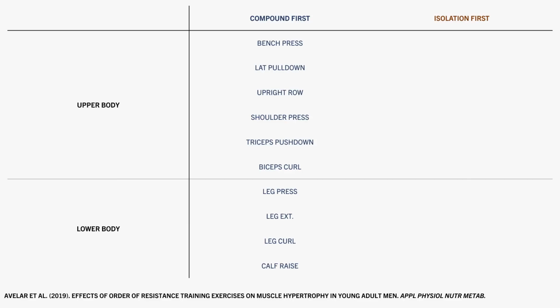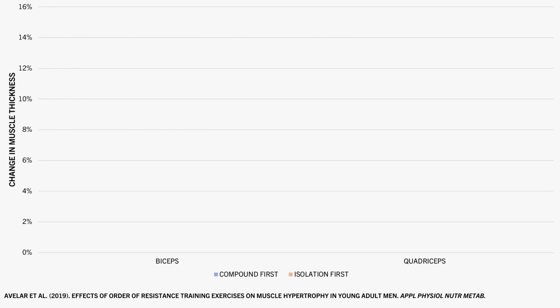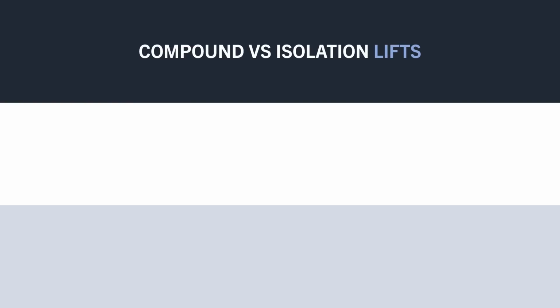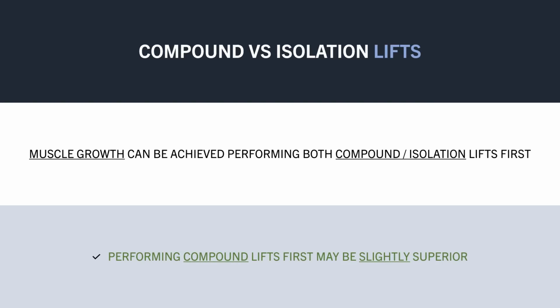However, one group performed compound lifts first, while the other group trained in the opposite order, performing isolation lifts first. After 6 weeks, it was found that both groups achieved similar gains in biceps muscle thickness, although the group performing compound lifts first achieved slightly superior gains in quadriceps thickness, although this difference wasn't considered statistically significant. So it seems that great muscle growth can be achieved by performing either compound or isolation lifts first during a workout, although there may be a slight benefit to performing compound lifts first.